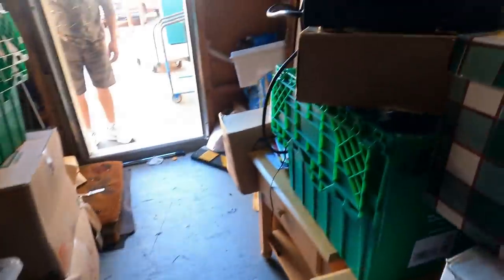What we're gonna do here, I guess we'll start with the furniture if we can. That'd be the best thing. Get all the furniture and then I can do the boxes, because I haven't filmed any of these boxes that are left. This is like my good stuff. And then all the boxes that haven't been touched, nor have these ones here. All sorts of vintage shirts.